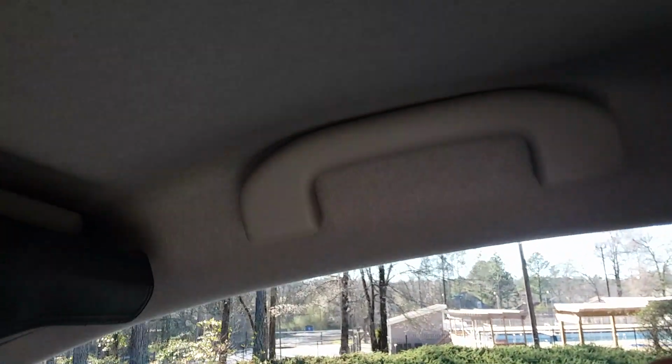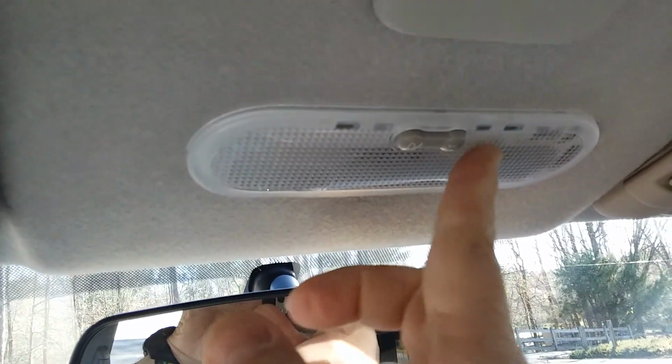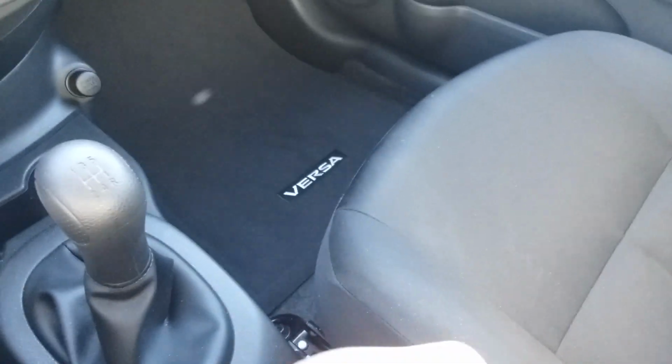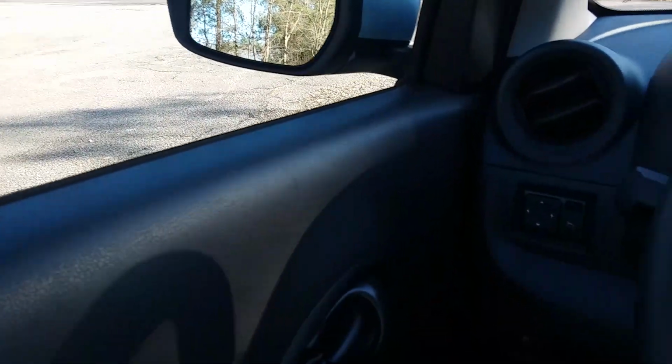Of course, you got your standard oh crap handle. You've got a light for the front of the cabin and a light for the rear of the cabin. Spacious seating, bucket seats. Now, I wish it had an armrest, but I can live without it. At $159 a month, I really like it.